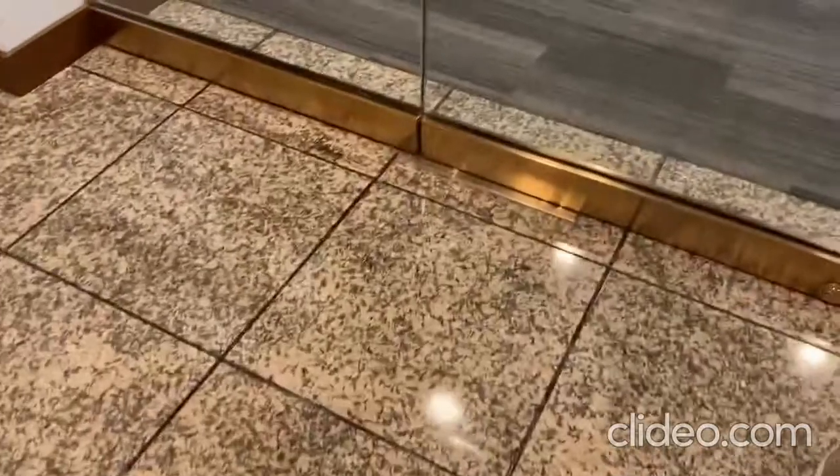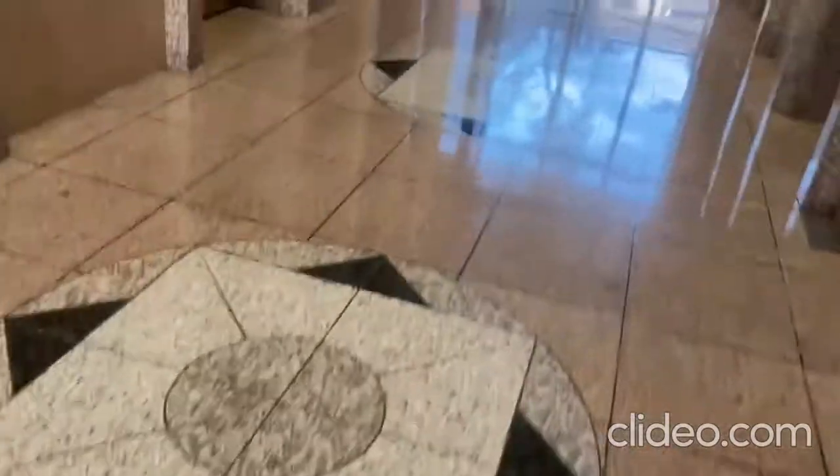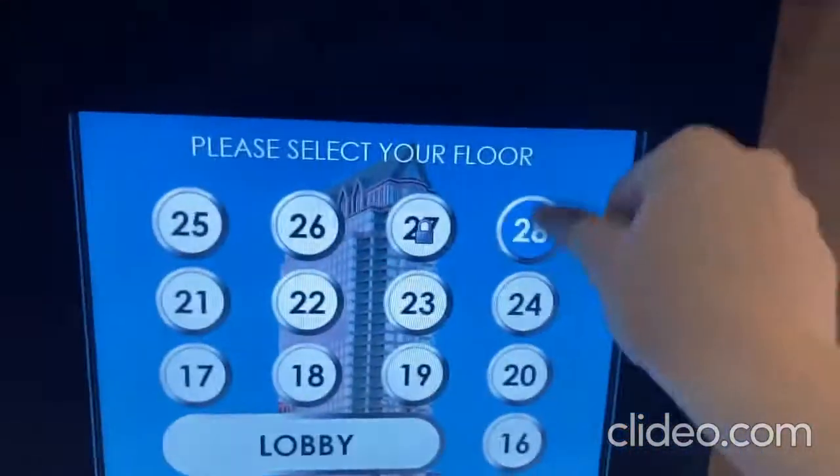Let's start with the low rise. What? Let's start with the low rise, 16 through 28. Well, how about we do that after the main ones? Hey. Even though it's actually B.